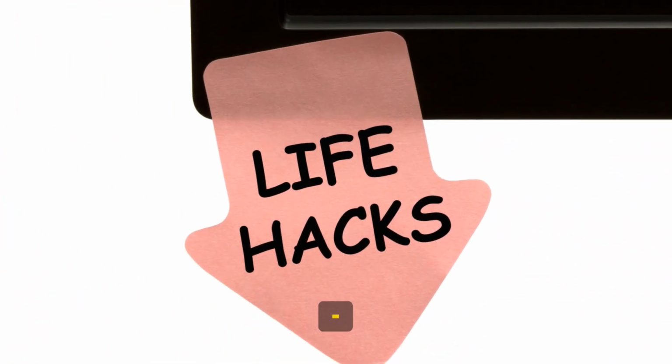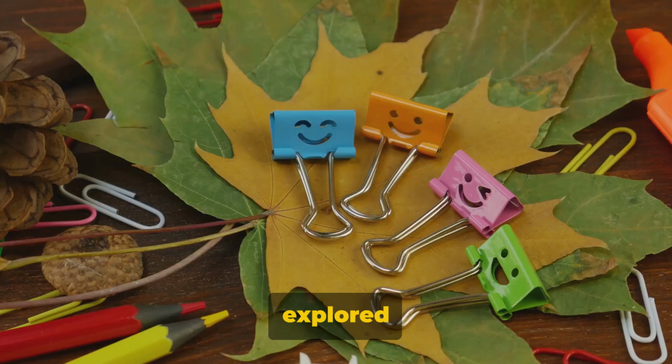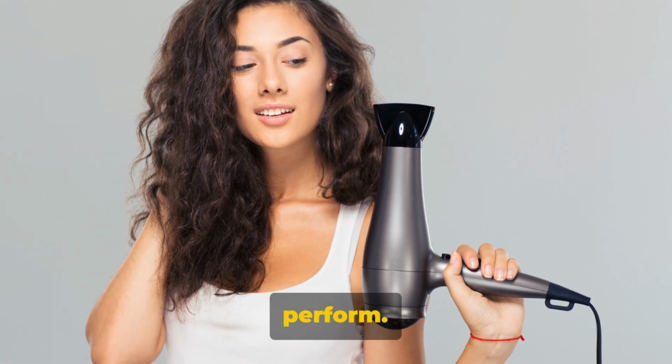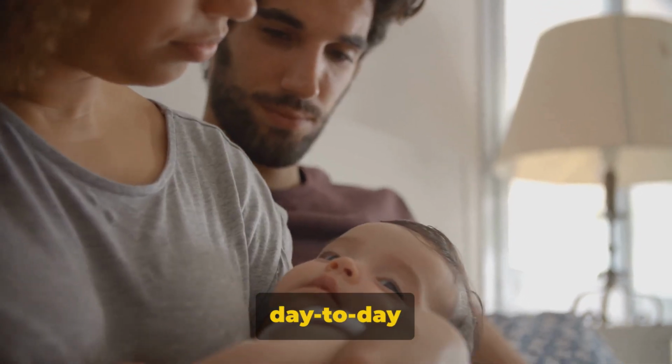And there you have it, simple inventions and creative life hacks that can make your life easier. We've explored binder clips' magical ways, the surprising versatility of toothpaste, and the wonders a hairdryer can perform. All of these hacks are within your reach, ready to simplify your day-to-day routines.